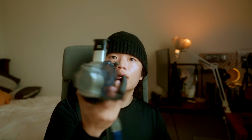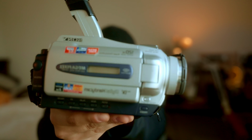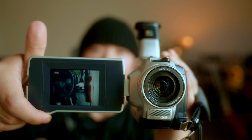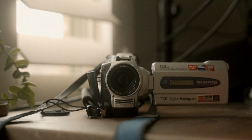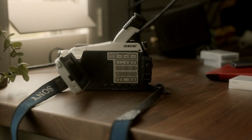Now the final camera of this collection is my family's Sony Handycam. According to my dad, he paid $1,500 for it. I don't know why he would do that. It comes with a pop-out screen that swivels all the way around. It's pretty nice. It's nothing unique or special, but I think it's just something great to have.